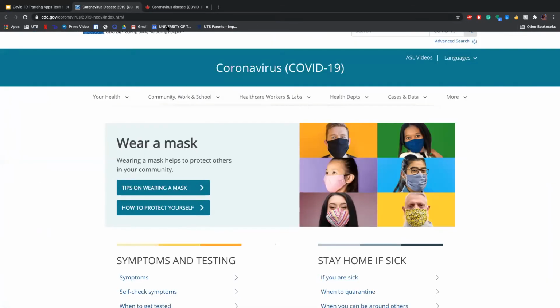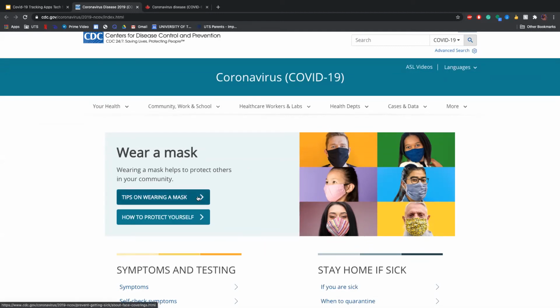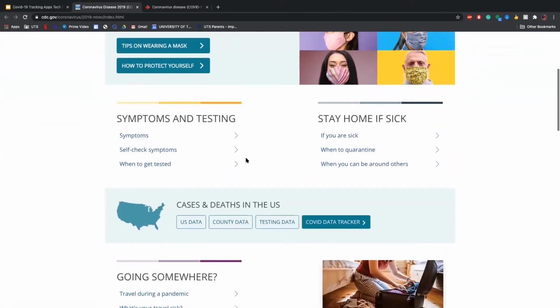So first is the Centers for Disease Control and Prevention website I was talking about, which is great for the US. When you click on the link, it'll take you right to this page, and you can see some first information that comes up. You can see tips on wearing a mask and how to protect yourself. As well, you can change the language if you'd like it to be in a different language. If you scroll down, you can continue to see more information about COVID-19.